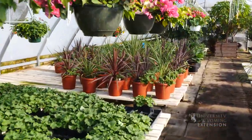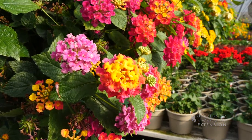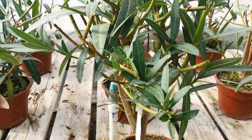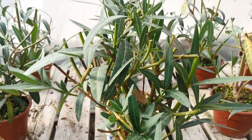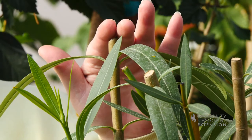for customers. This, for instance, is a lantana. It does attract pollinators and it's a very fragrant plant. This is an oleander plant, which does have some toxic issues. You want to make sure that if you're going to keep it around, you keep it away from children.